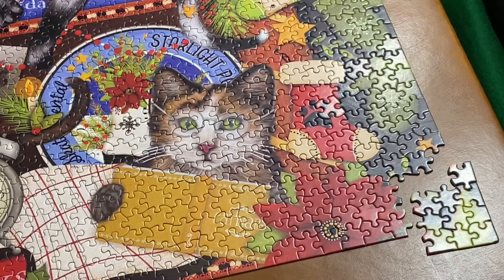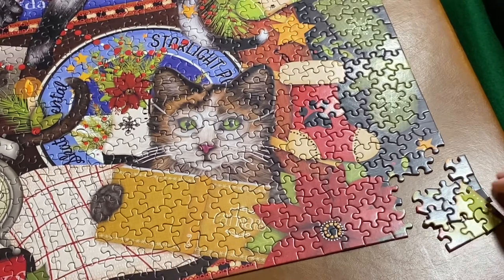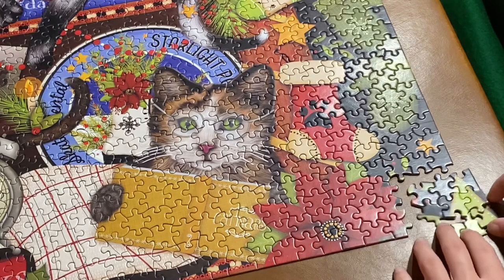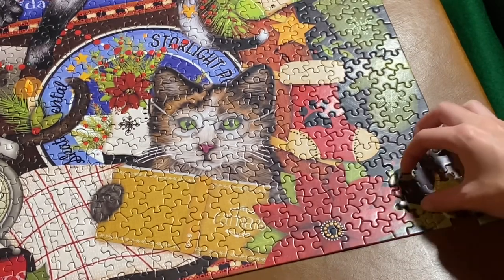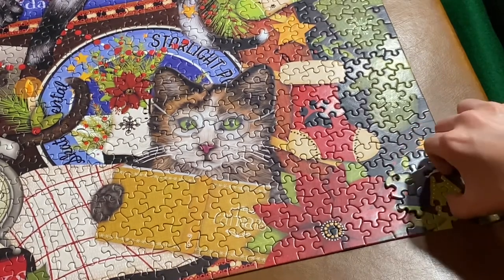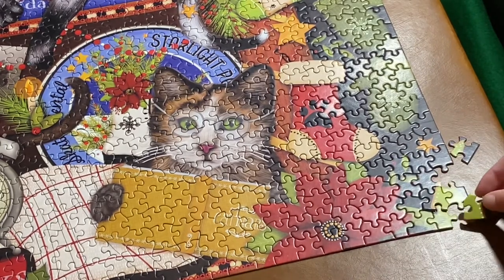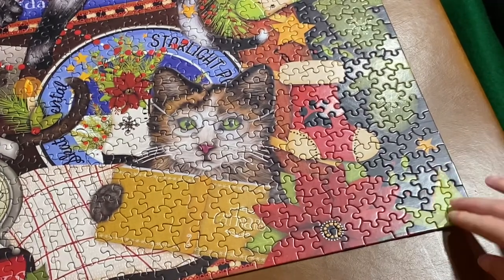So here I am attempting to put this big section back together after I took it apart. And as you can see, I couldn't even pick it up. I had to go through and put pieces in one by one. And it was just quite annoying to have to do this. Usually I can just put the pieces in the section right back. But I had to figure out where these pieces went again. And I had to try to get them to all stick together. So it was quite challenging for me to do.